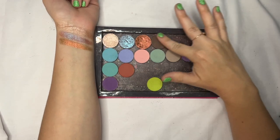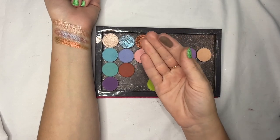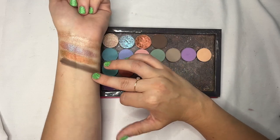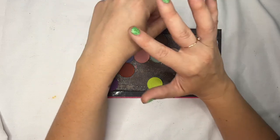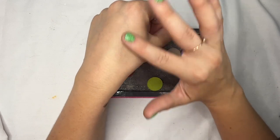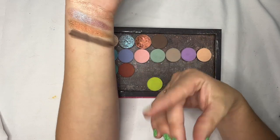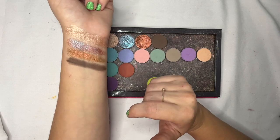Then the last shade I got is the matte shade Oud. I find that this is very comparable to the old matte formula from Nabla. The color is pigmented, but not too pigmented. I was able to use this really lightly in my crease and build it up to my desired depth without it being like this straight off the bat. It is pretty blendable too, and it has that really nice silky feeling to it. So I really enjoy the matte.